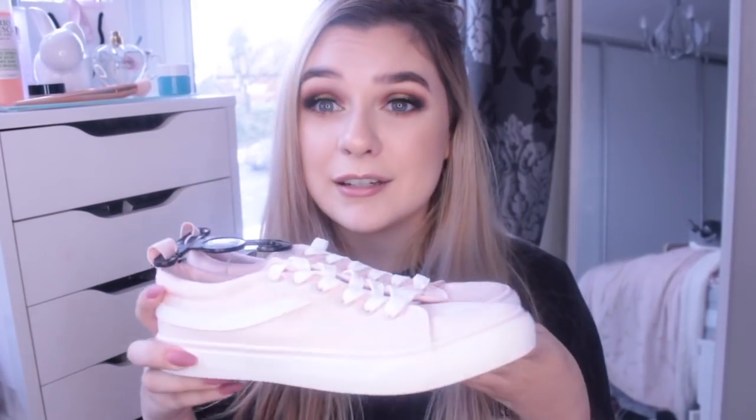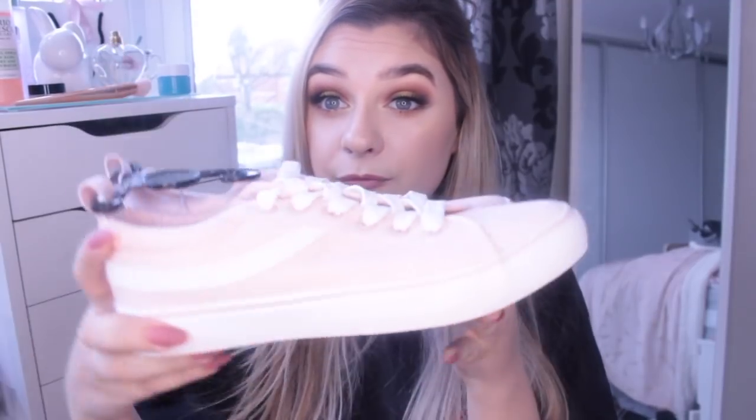But basically these are like fake Vans, as you can see, with all the stripe and everything. And yeah, I love these. They're really good soles again, really good grip, and these are only £6 and I love them. So yeah, fake Vans, can't really go wrong. Feel really good quality and they're really comfortable as well. Again, I got these in a size 5 and they have multiple different colours of these.